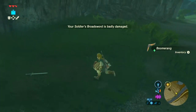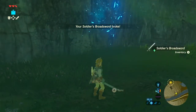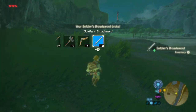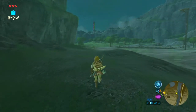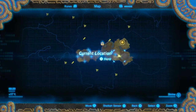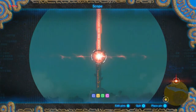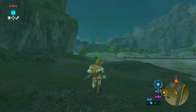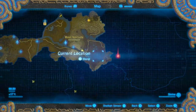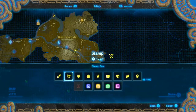There's also a new sword on the ground here, so I might just throw this at the wall and break it and get this new one. Wait. Yes, it's fine. Cool. Anyway. We can see a tower there, and I don't think we have that one marked. So, let's go ahead and do that. I don't know. It's fairly close by, and I might go get it. But for now, I'm just going to mark it like that.